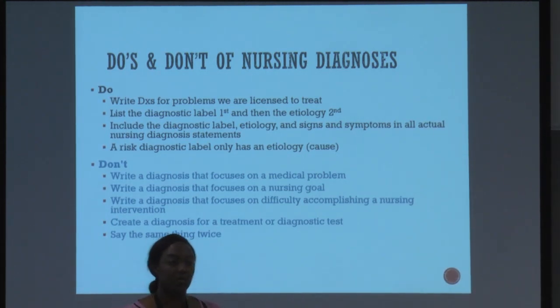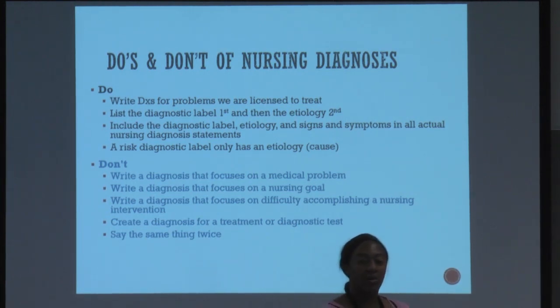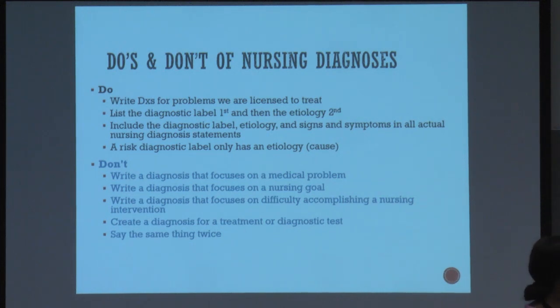Okay? So on the risk diagnoses? We didn't get there yet. Oh, we didn't get there yet. Sorry. We're coming. Okay. So, everybody understand the actual diagnoses? Do we have any questions? You're going to get more of this in clinical. All right, so risk diagnoses are different. They don't have the as evidenced by part. They just have the related to part.